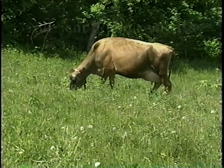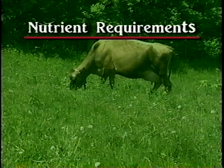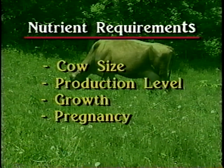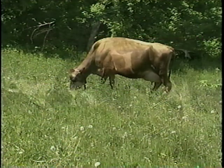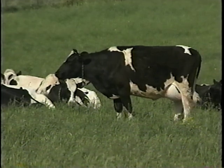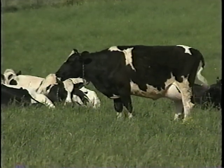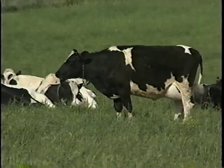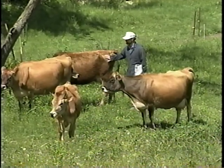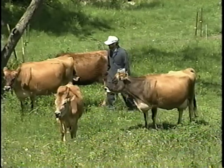The nutrient requirements of dairy cattle are affected by cow size, production level, growth, and pregnancy. The energy requirements to maintain a 1,400-pound cow will be 30% greater than that to maintain a 1,000-pound cow. At peak lactation, the energy requirements of a high-producing cow will be more than 20% greater than that of a cow with a moderate production level. Therefore, in dairy production systems, cow type and management systems must match land use base.